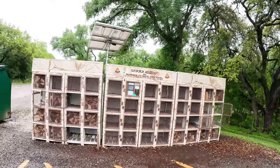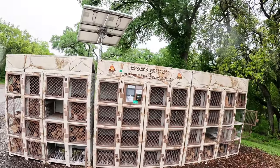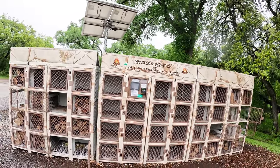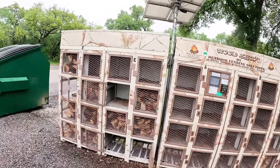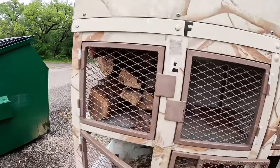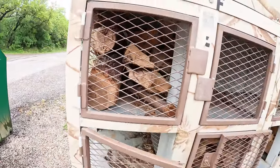Let's go see some stuff. As with a lot of our Texas state parks, McKinney Falls State Park has a wood shack vending facility. But if you'll notice, the wood is all loose.